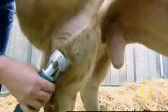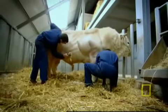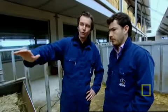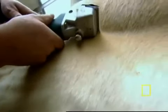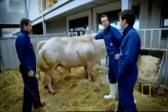The animal's breeders are keen to show off the results of their hard work. The bulls are shaved to best display their muscles. What they try to do is to clip the animals in order to highlight all the muscle. You see? So you can see where all the meat is. Exactly. But even here, where they've trimmed in there. Yeah, to highlight that muscle, which has got a high value. You see?